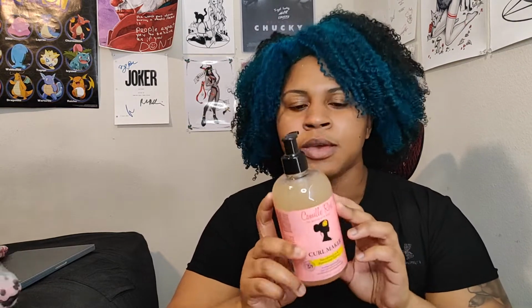Number two is actually this Camille Rose Curl Maker. I love this stuff a lot. This isn't like a gel, it's more of a jelly, a defining jelly. This stuff doesn't give you great hold like some other gels that I know. It will define your hair and give you some hold, but it won't give you a strong cast, especially if you use it with the leave-in. The leave-in smells really good, but it smells like Play-Doh for some reason. But this stuff is really good.